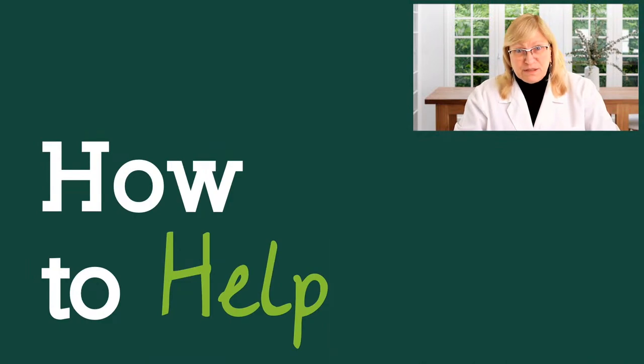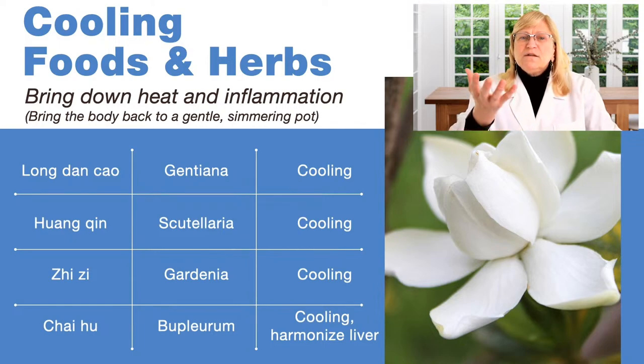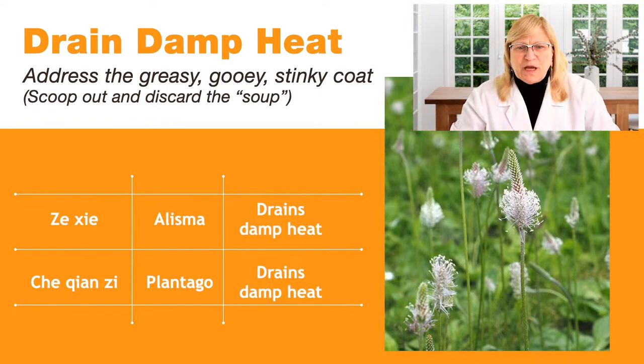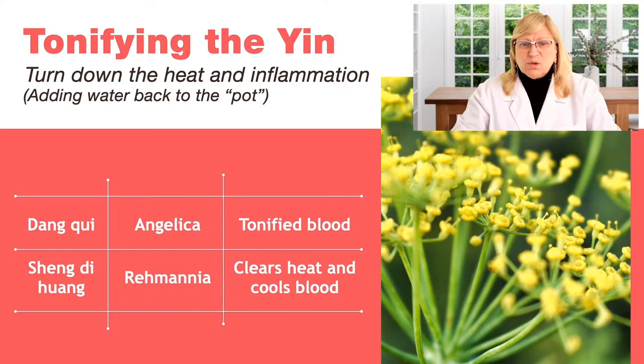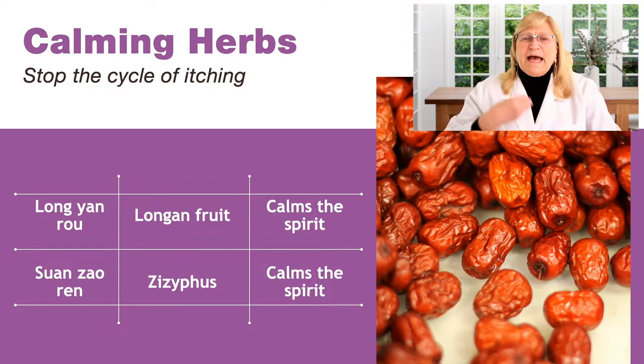phlegminess that you'll feel on an allergy dog's coat, or the weeping that you'll see in a hot spot. So how do we help this? The best way to help it is to use the opposite. So if this is a pot boiling out of control, we want to use herbs that are really cooling. So we're going to use cooling foods and cooling herbs to bring down that heat and inflammation. We're going to essentially scoop the goop out of the pot and throw it away. That's called draining damp heat. From a herbal perspective, we're going to use things like plantago. We're going to tonify the yin, which would be equivalent to adding fluid back into the pot. So that's a way to cool it down. And then the herbs that I'm talking about, we would also add Sisyphus and Longyanru, which are fabulous herbs that calm the spirit and decrease that restlessness and break that itch excoriation cycle.